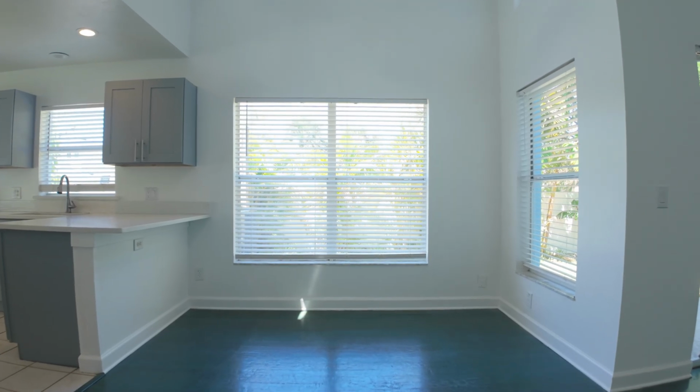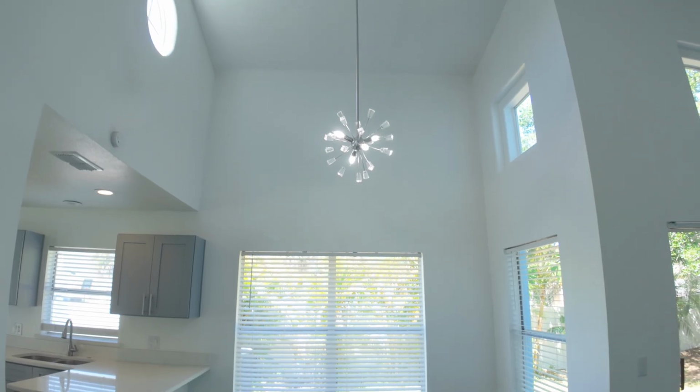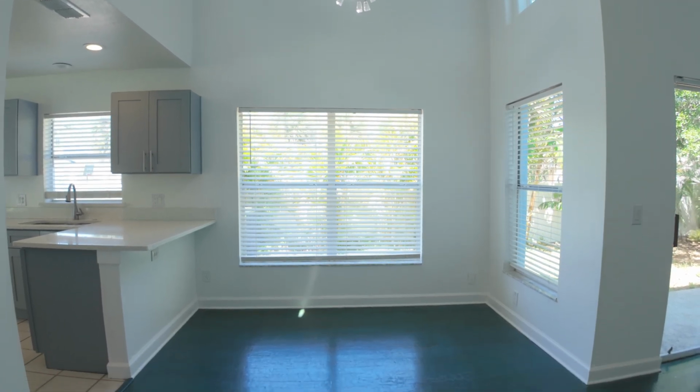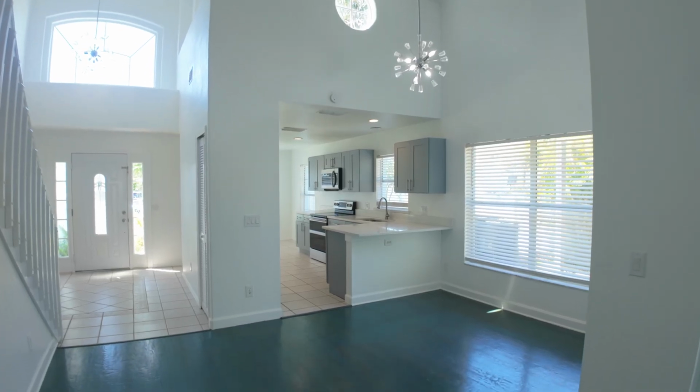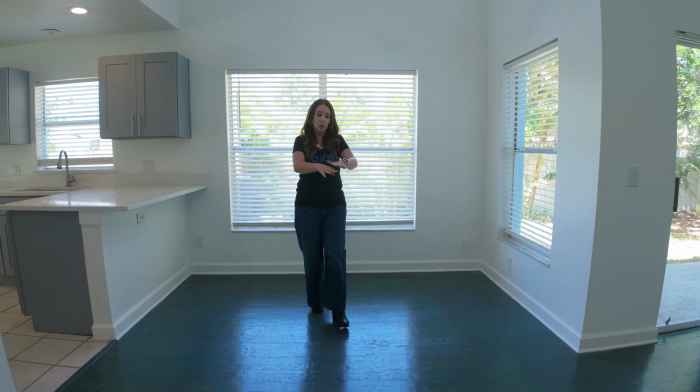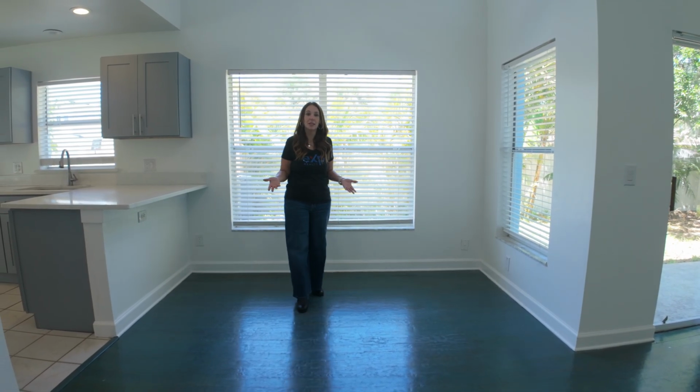Then, as you walk back out to the foyer area, you have the stairs to go upstairs, and you come to the living dining room. One of the great features of this home is this dining area. So you have the dining nook, so a smaller dining area maybe for coffee in the morning, but for more formal occasions or when you're eating dinner, you have this area here, which would be a dining room.